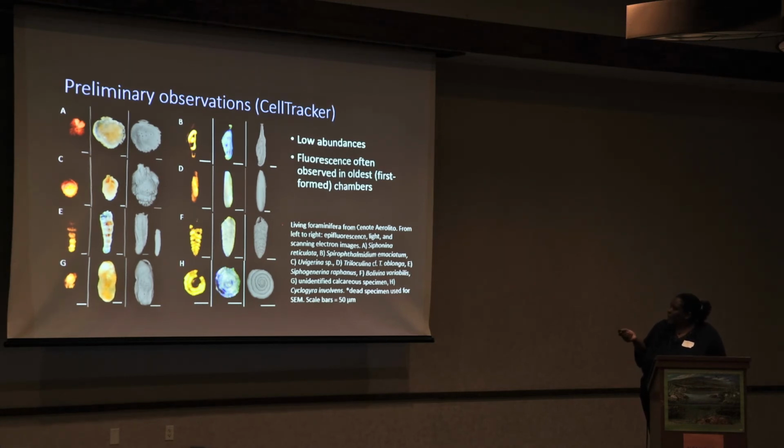And what I'm seeing here is that there are higher abundances of certain taxa, such as miliolids, so these miliolid type taxa, and also these biserial taxa, including Bolivina. This is consistent with some of the paleo studies that have been done within this specific cave system. But one thing that's important to note is that we're seeing much lower abundances of living forams compared to when you're looking at the abundance numbers for the paleo studies.